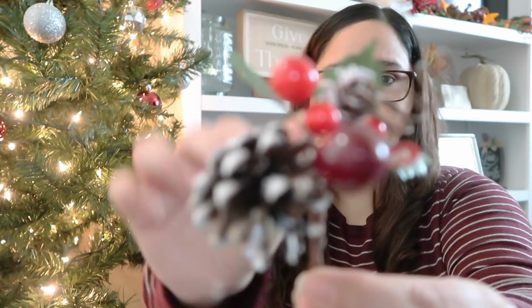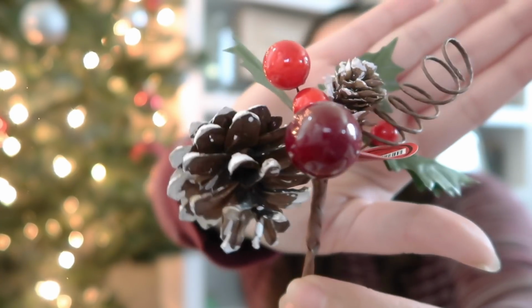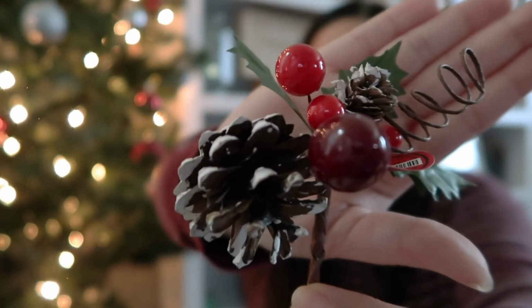Okay, so the next couple things are little picks. This one was 99 cents. This is what it looks like. Berries, of course, some pine cones. I love them. So these were 99 cents and I got them for half off, so they were 50 cents and I bought 20 of them. Yes, I bought 20 of them.